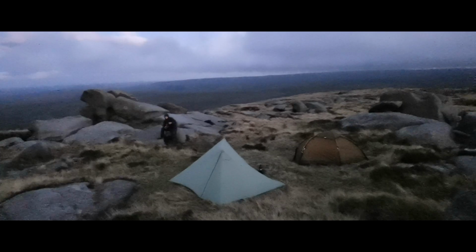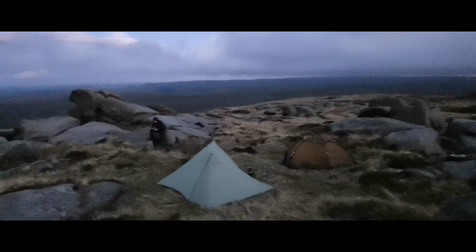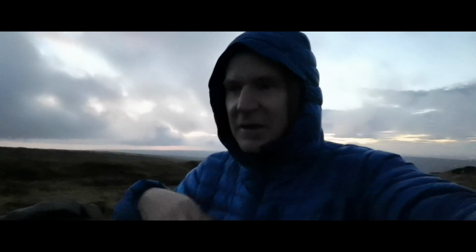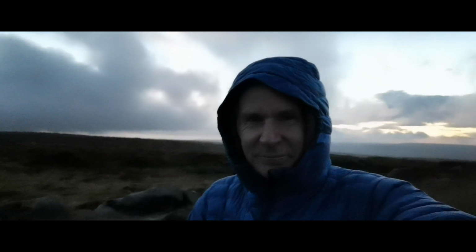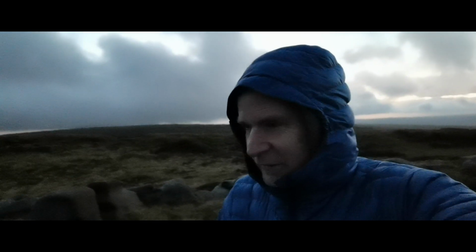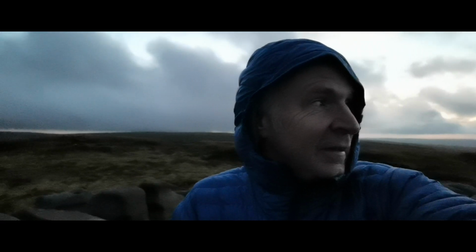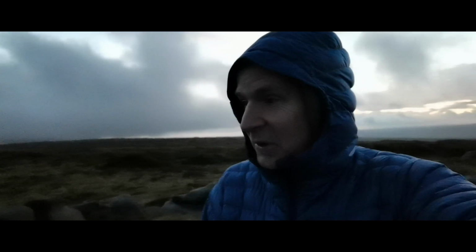Give us a wave, Mark. Bloody freezing. Hands are about to drop off. Yeah, well, this is how cold it is. My hands are actually shaking. I've got gloves in the tent, but it's that cold that my hands are shaking in the wind, so that's not a good thing, is it, in August? So anyway, we're going to get in the tent and have a bit of a break from filming, and bring it back in half an hour or so.